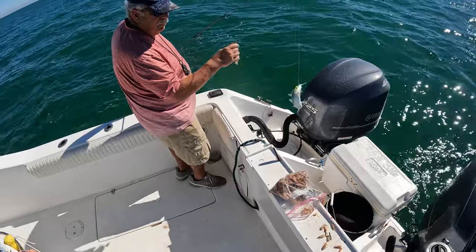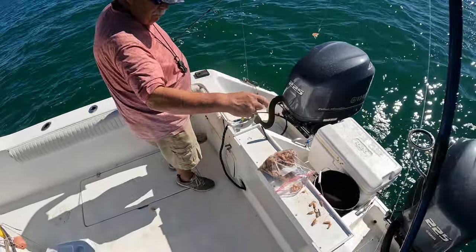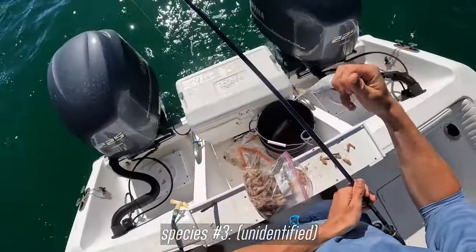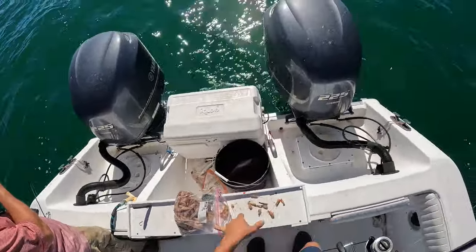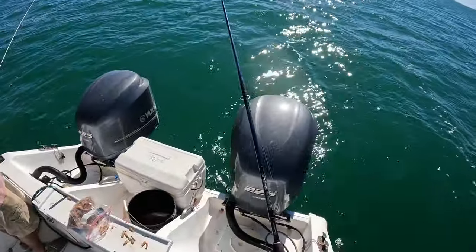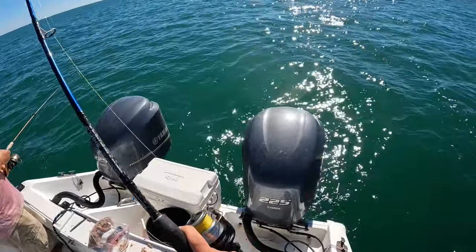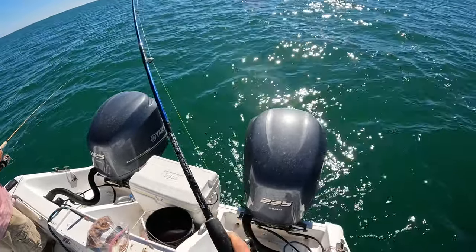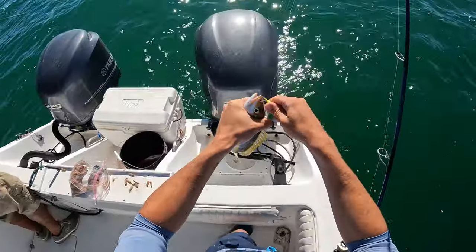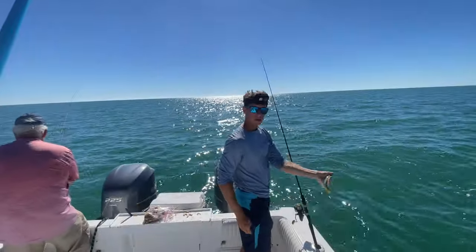I don't know what fish that is. Maybe, you know. No teeth. Another unidentified fish species there. Probably be good cut bait. Oh, there he is. Another yellowtail. I'll let this guy go. See you, yellowtail.